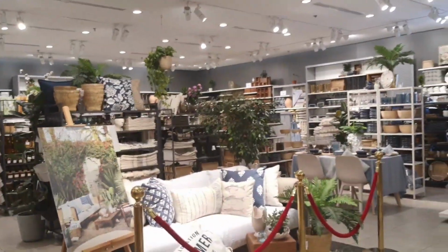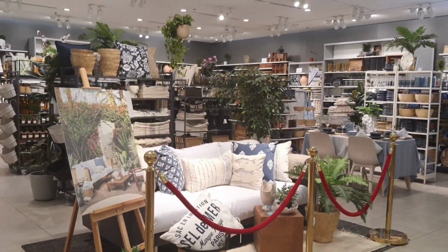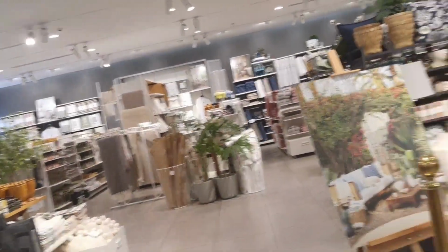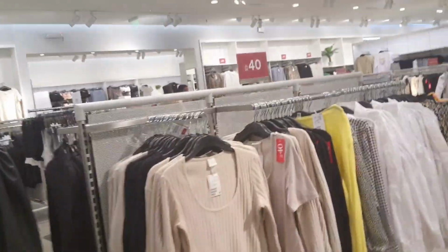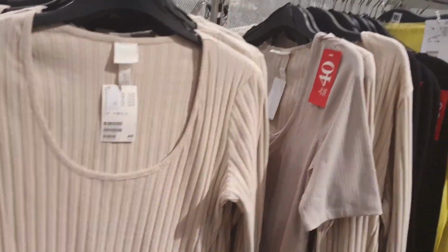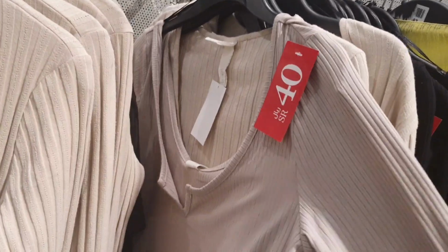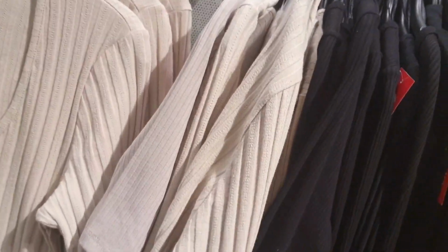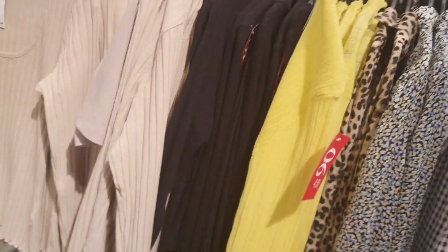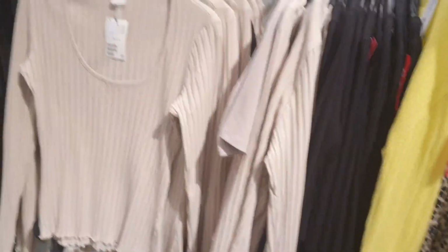Look at this area. Wow, beautiful, mashallah, it's beautiful. Too much here. So first, we will go here, the clothes, and that's our part two, guys. So this is the area, 40 riyal. Wow, 40 riyal, guys. And they also have this one here, it says 40 but it's 90.